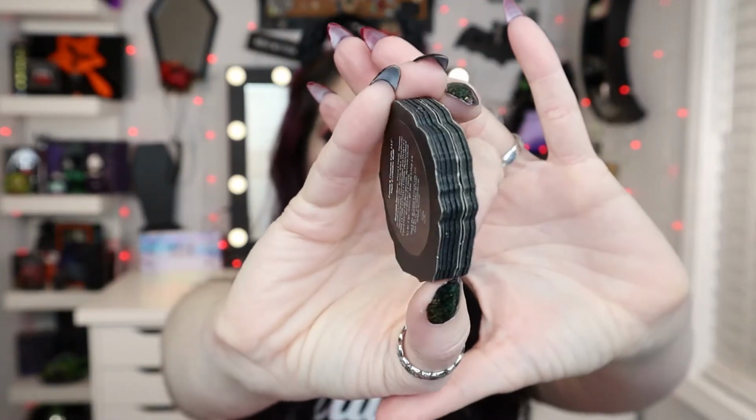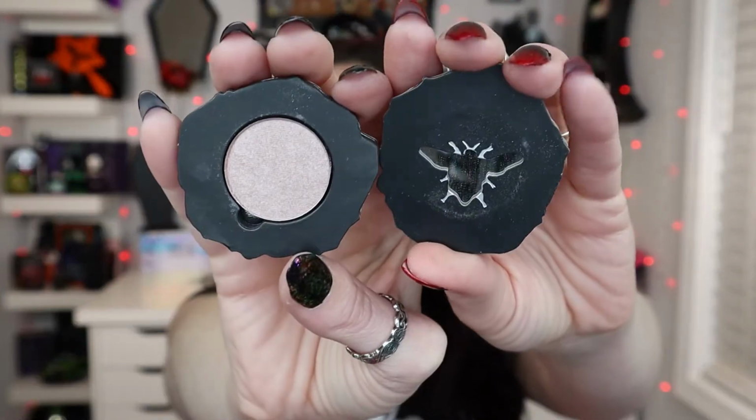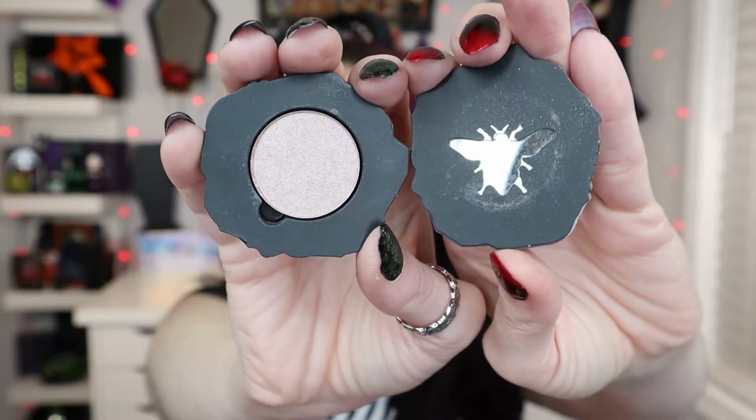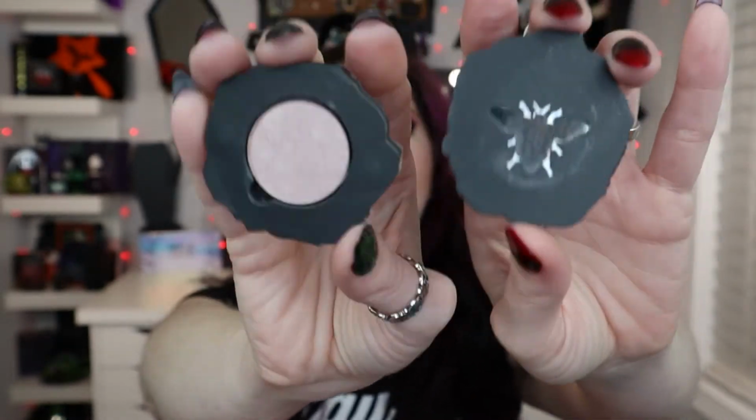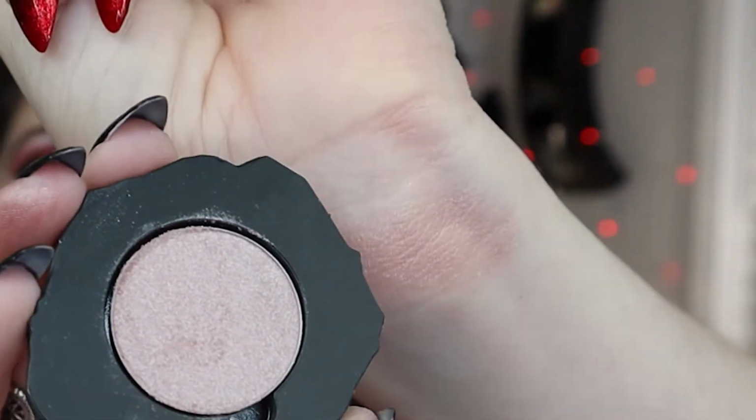Let's see, what is this? Oh, okay. So this is what I saw here on the front. I was like, what is all this cardboard? This is a Lunatic's Cosmetic single eyeshadow refill. Oh, cute. Inside here, we have this little guy, and I'm torn whether it is a moth or a bee. I don't know. But this is what the color looks like. It does not tell me what shade this is. We'll give him a little swatch. That is the shade there.